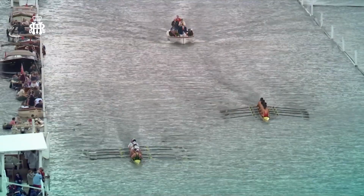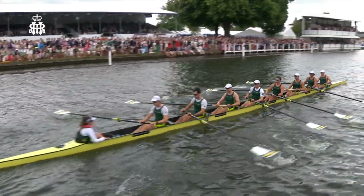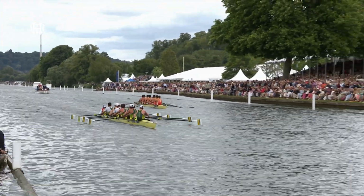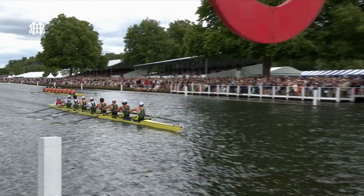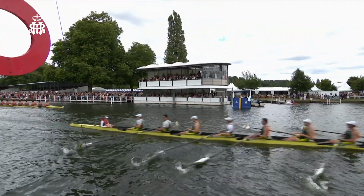Yes, it could be that the cox has got a problem. Maybe there's a bit of weed that's been caught in the rudder that's making it harder, but it's given the Australians the chance to have, well, command of the race really from the first quarter. Absolutely. I think, you know, for the Chinese, they're used to being in buoyed lanes, and it feels different at Henley. They came up against a really formidable Australian men's 8 who are here to make it to the final.